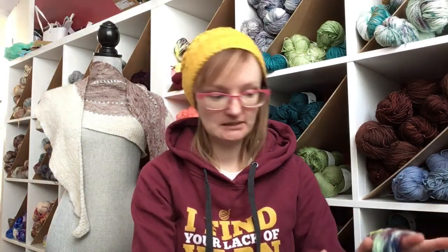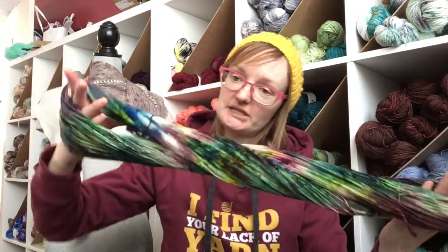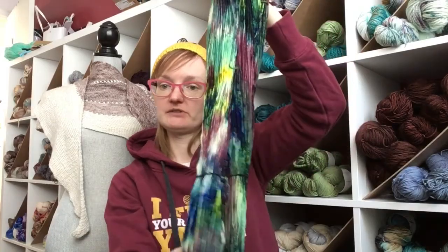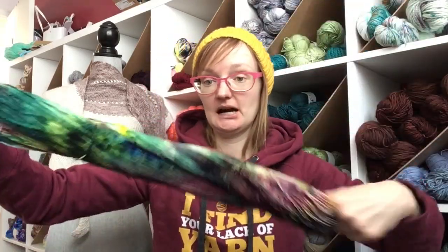And then Ariana, who does not have any dyeing experience but loves color and loves saturated color and doesn't like white spots on her yarn, well, she went to town, and this is hers. Okay, so she does have a few white spots, but if she could go back and dye it again, I'm sure she would have covered those up. And it's really pretty.